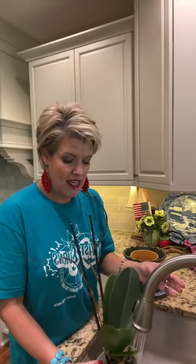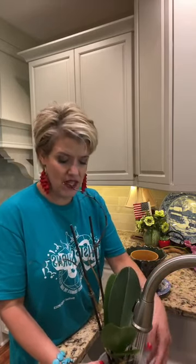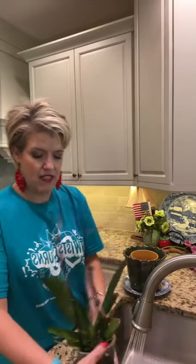And again, I'm talking about the Phalaenopsis type of orchid. But you can hear the water's just running. I have it on the gentle sprayer, not the gushing faucet, but the gentle sprayer if you have that option, and I just let it run through it.